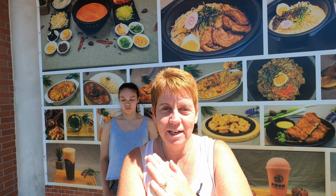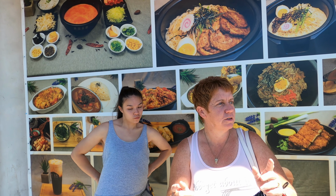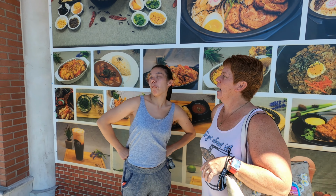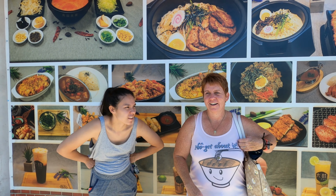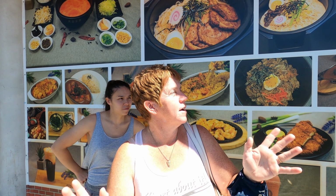Anyway, all right, you guys. So we're here and we're out and about again and we're having some yummy food. Okay, well anyway, we're gonna try this ramen place. Hopefully we can go in and have some good yummy food. We're still in the same shopping center or plaza, Shanghai area.